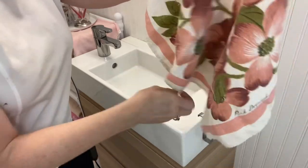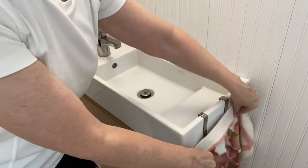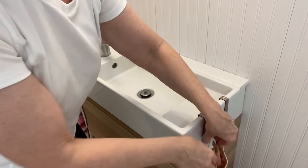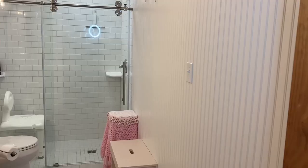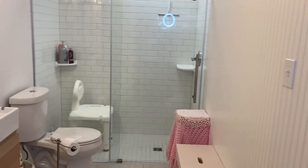And a final piece of decor is this dogwood print vintage tea towel. The color is a little bit peachy, but I think it blends in. And here is a final look at the cleaned and decorated bathroom.